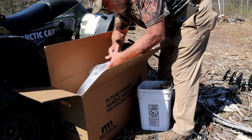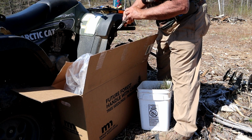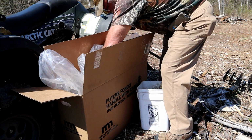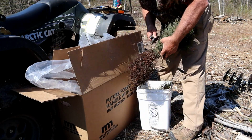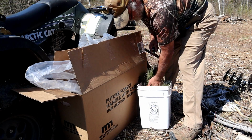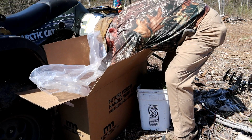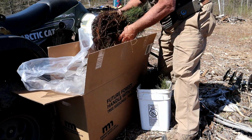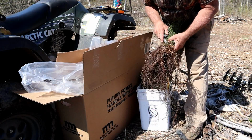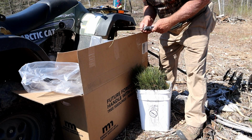My dad used to have a saying that the best time to plant a tree was 10 years ago. The next best time is today. Well, unfortunately, as far as this property is concerned, we didn't have an opportunity 10 years ago. So, with a little help from Mother Nature, we're hoping that the tree planting that's taking place over the next few days here will provide some cover and some bedding area for deer for the next several years.